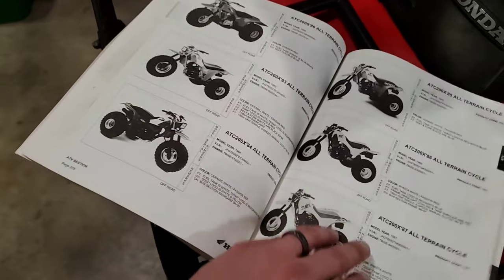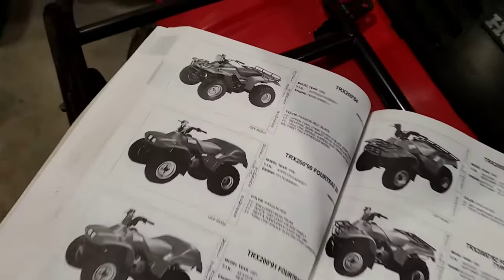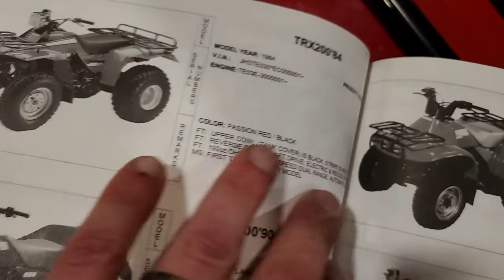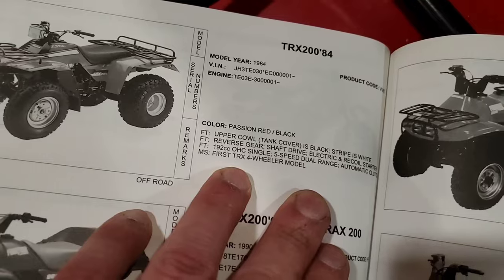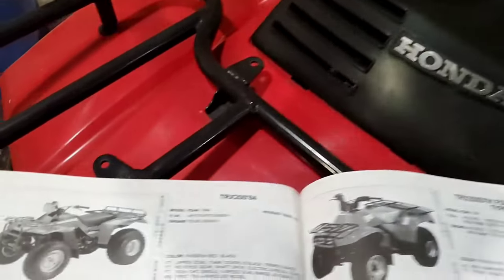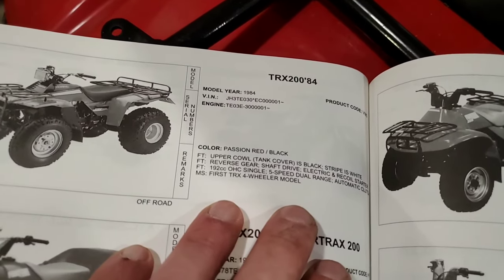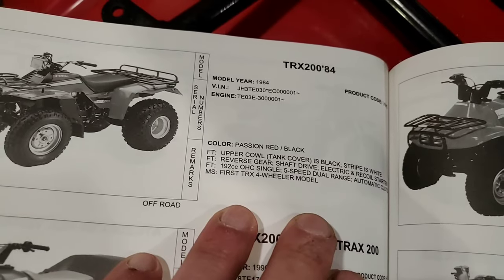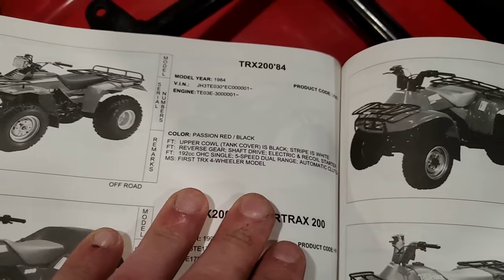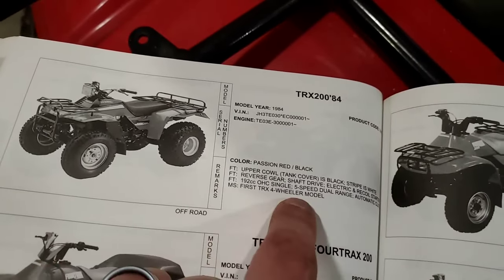But this is where they're dipping their toe in the pool. Did I go past it? They are, yes. So upper cowl, tank cover is black. Stripe is white. Actually, stripe is silver. Reverse gear, shaft drive, electric and recoil starter. 192cc overhead cam, single. 5-speed dual range, so it's got the high-low. Automatic clutch, first TRX four-wheeler model.